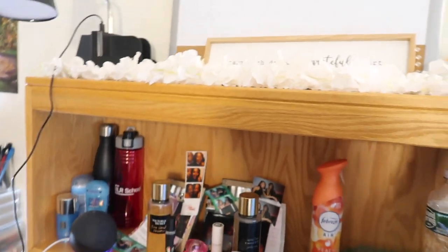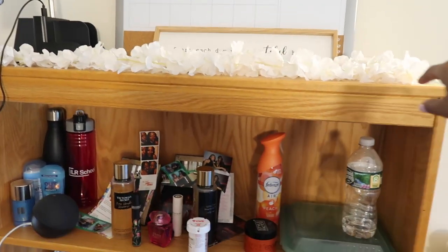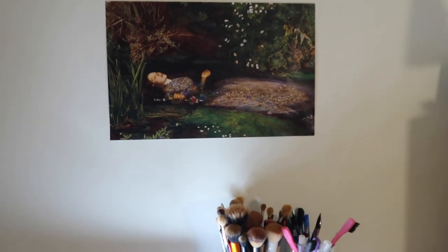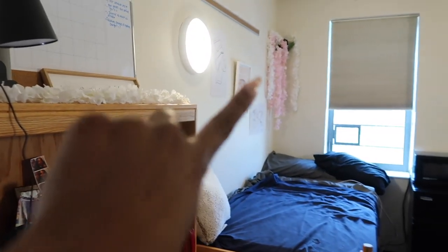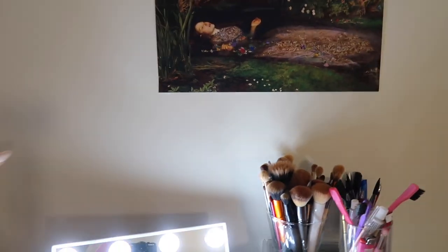And then I got this from literally my corner store. They just had a bunch of these. They're fake. And so I just put it there. Oh, how did I miss this poster? This is an Ophelia poster. I got it today at the Cornell store along with some other posters. Ophelia poster is one of my faves.